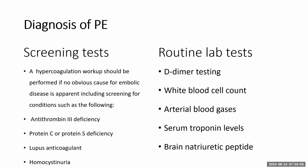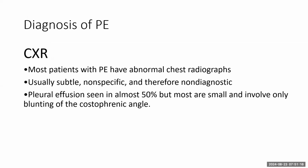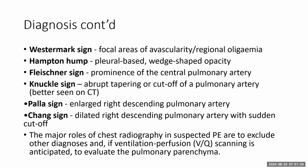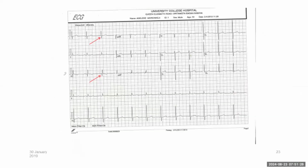Where there's no obvious cause of the embolic disease, you might want to screen and do a hypercoagulation workup, looking for antithrombin 3 deficiency, lupus anticoagulants, and other investigations. For diagnosis of PE, we could use chest X-ray, ventilation-perfusion scan, CTPA, ultrasound, ECG, and echocardiography. Chest X-ray is usually abnormal. These are the different signs you could see on chest X-ray. We talked about ECG already.